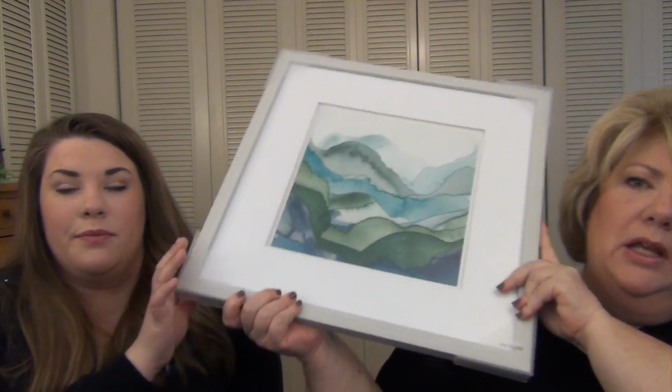So I'm still searching for art for my bathroom. And I saw these in Target. I really love them. However, I don't think they're going to work in my bathroom. But I'm going to show you anyway, and I'm probably going to keep them anyway because I think they're really pretty. We'll find a place for them.